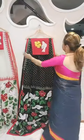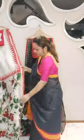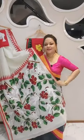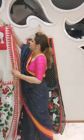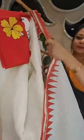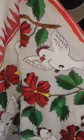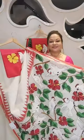We'll take orders for these if you want. And we have the other color, off-white, same thing. 4500. Cotton kathas with block printing, hand embroidered cotton saris for the summer season.